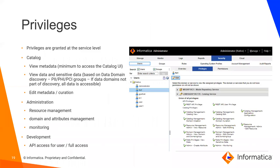Let me continue on the privileges. Through the administration console, you can define all the privileges for the users or groups at the catalog level. So basically, you can define who has access to view the metadata, to view data and/or sensitive data that are identified within the catalog. You have the capability to define who has write access to the metadata in the catalog. When we say write access, it is the ability to curate and augment the metadata that is pulled from the different systems. And then, of course, control the different privileges for administration and API access.